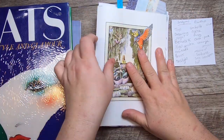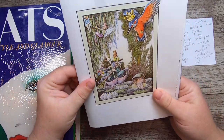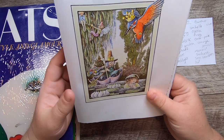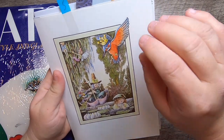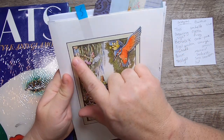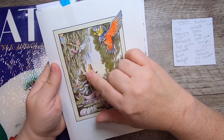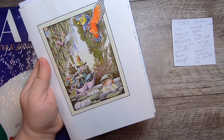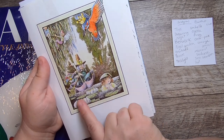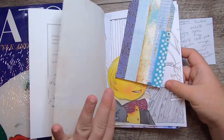So I'm back today with Sandgran and the Midnight Party, and I am just working away here on the fifth signature today. If we start out just looking at what's happening in this picture, we've got this kingfisher or hummingbird bird with a crown. We've got some little fairies here. We've got Sandgran in this beautiful umbrella with this swan head as the handle. And we've got our little girl here, whose name escapes me at the moment, in the water with these water lilies. So that's what's happening on that page.